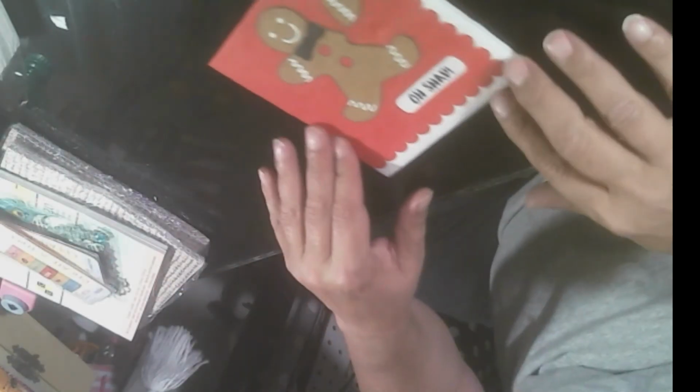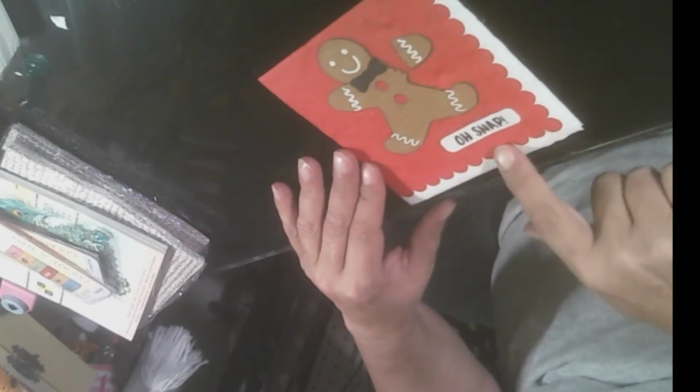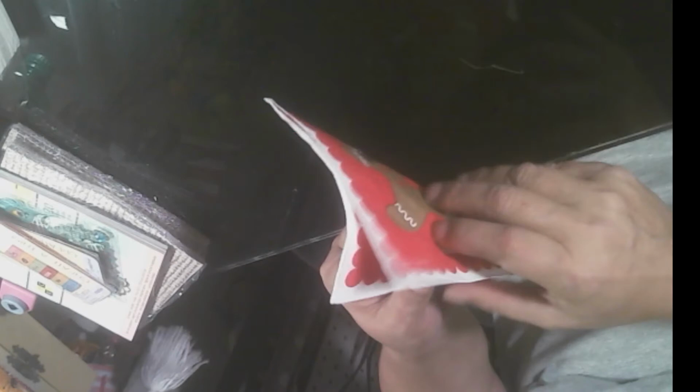We have a napkin swap coming up. So I've been searching for really, really fun napkins. And I ordered some online, and I got some. And they were like, yeah, those are cute, whatever. And then I found this. Can you see it? Yeah, it's a gingerbread man, and his arm's broken off. It says, oh, snap. And it's 3-ply. So I thought that would be cute for the napkin swap that I'm in. And so that'll go with my napkins.